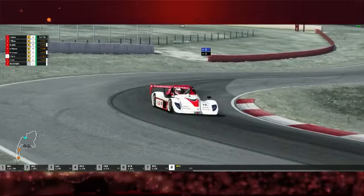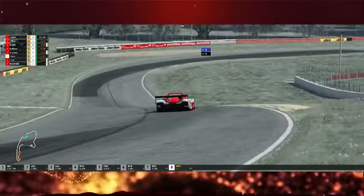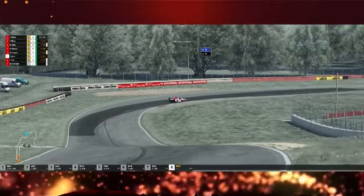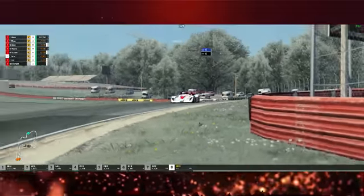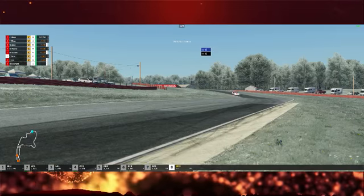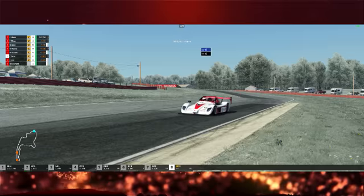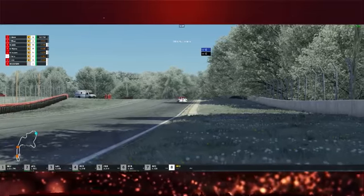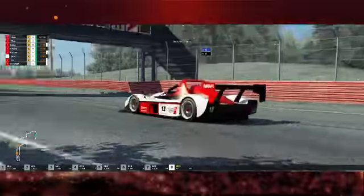McEwen coming up to middle sector. Sorry, my bad. That was Byron. I'm not paying attention. Byron keeping his car consistent.